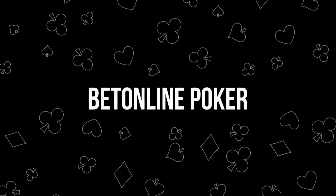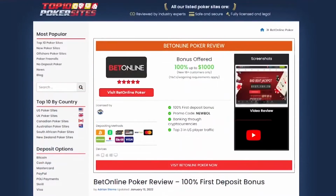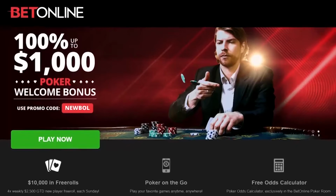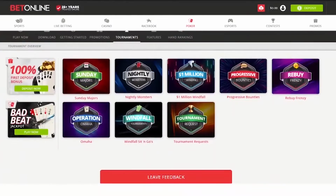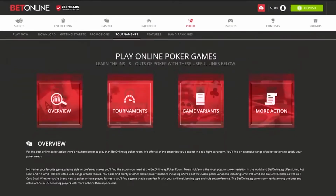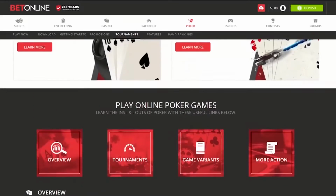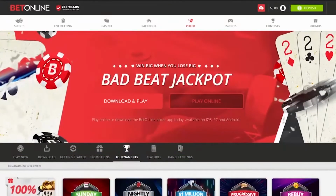At number 2, we have Bet Online. This wildly popular online poker site has a huge variety of games, and originally started as an online sportsbook when based in Costa Rica. Today, it's known for having one of the highest quality softwares amongst online poker sites, with huge bonuses, exciting tournaments, free rolls for new players, and lucrative challenges. It also features a top-quality mobile app with unique options. A few downsides are its fees on card deposits and wire transfer withdrawals, as well as not accepting PayPal.